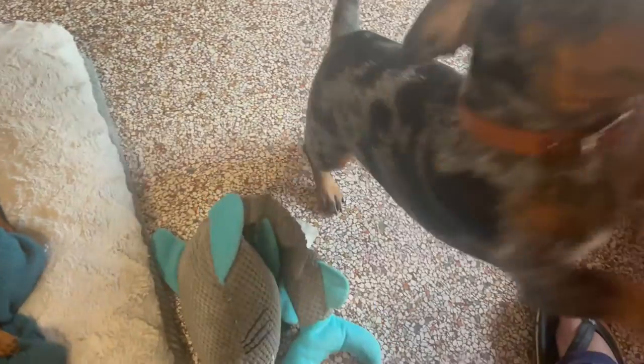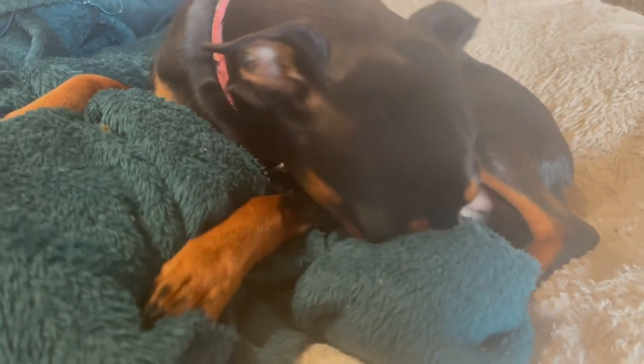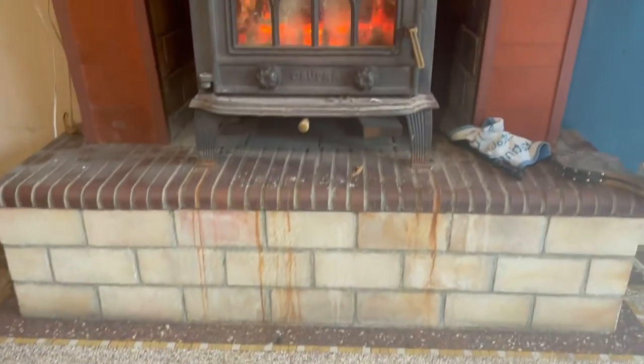Mello this morning would like to play with Sharky. Flora, how are you today? Flora, are you chewing your blankie? Everyone's a bit chilly, so we have the fire on.